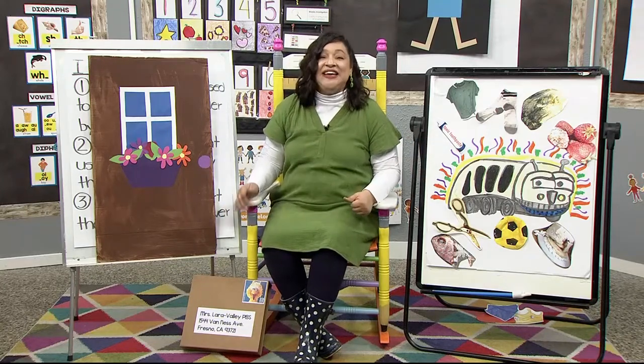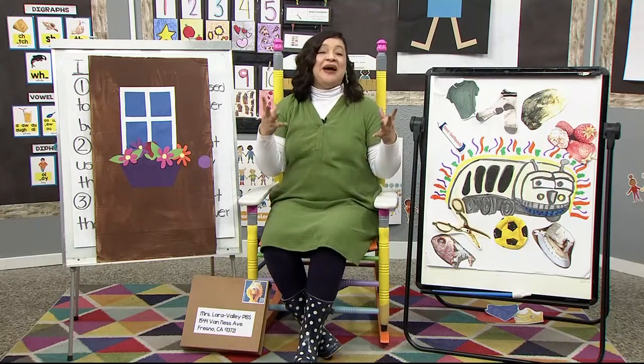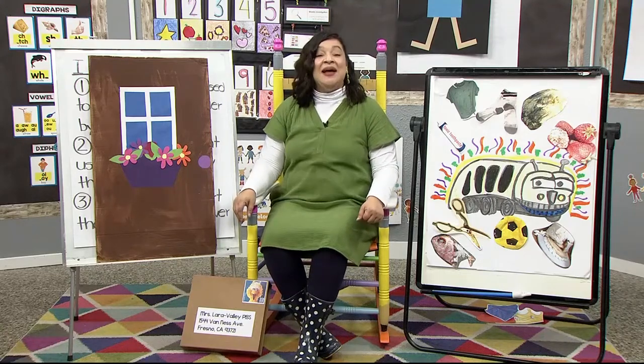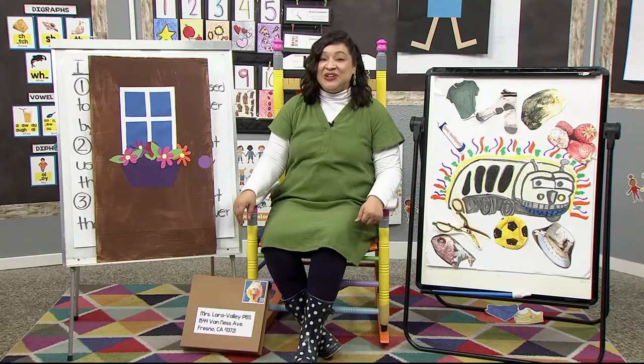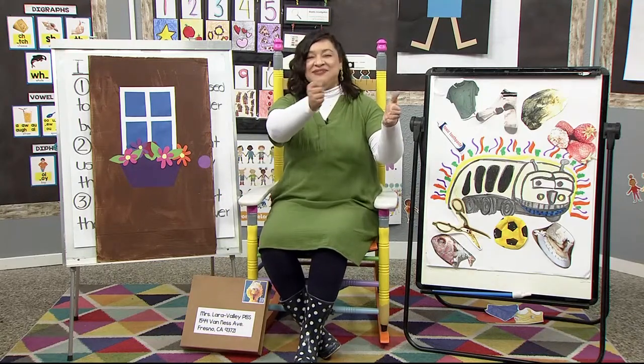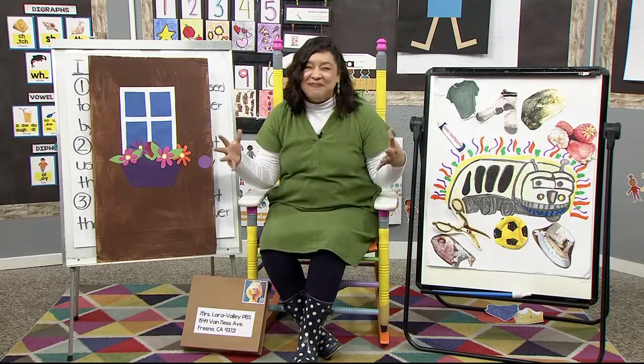And finally, in our project place, we're going to be finishing up our bouquet of flowers that we're going to give to someone special out of egg cartons. And I'm going to teach you how to make an easel out of cardboard boxes. Remember, an easel is something you use to make art with. So I hope that you stick around for the whole episode.